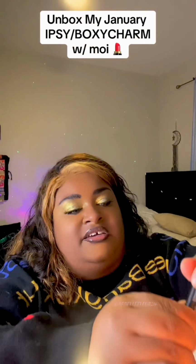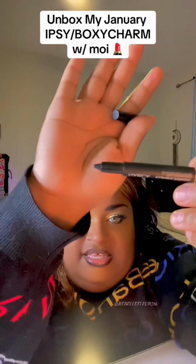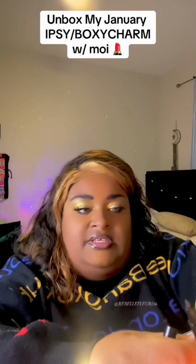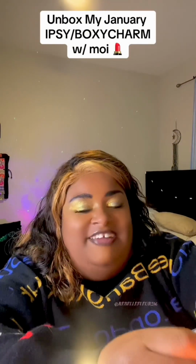It is a chunkier tip, if you guys can see that, and it is meant to be your liner, your lip liner, things like that. You can use it for pretty much whatever you want. But I mean, I think it's just cool.